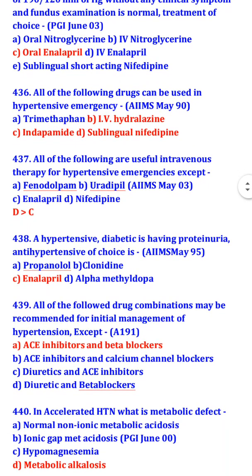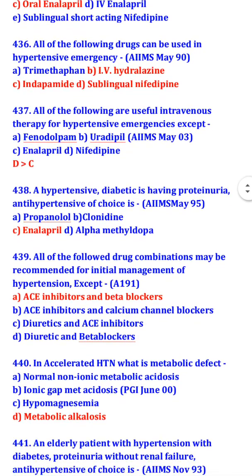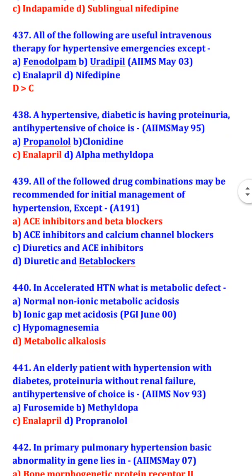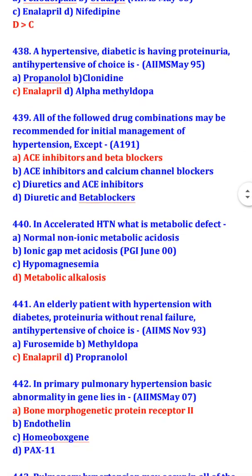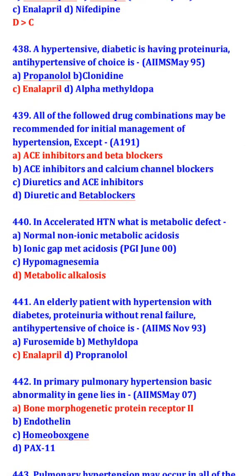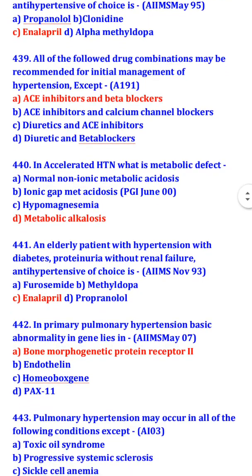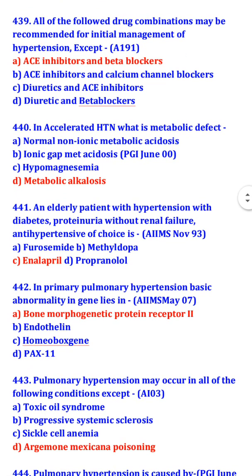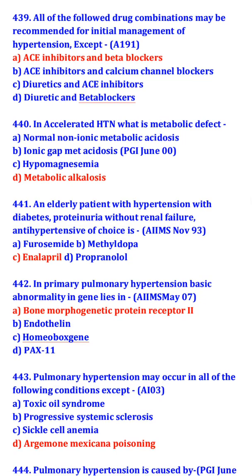A hypertensive diabetic is having proteinuria. Antihypertensive of choice is enalapril. All of the following drug combinations may be recommended for initial management of hypertension except ACE inhibitor and beta blocker. In accelerated hypertension, what is the metabolic defect? Metabolic alkalosis. An elderly patient with hypertension with diabetes, proteinuria without renal failure, antihypertensive of choice is enalapril.